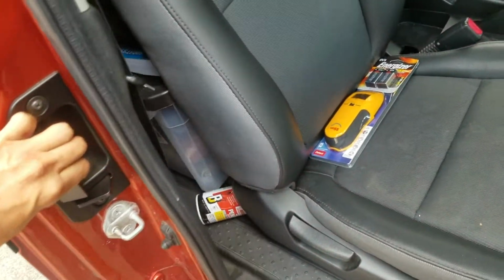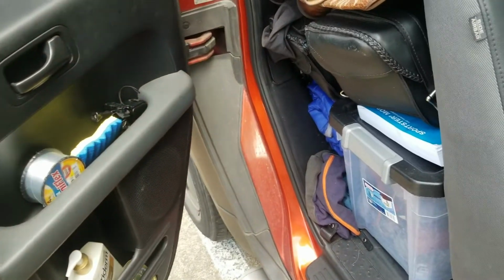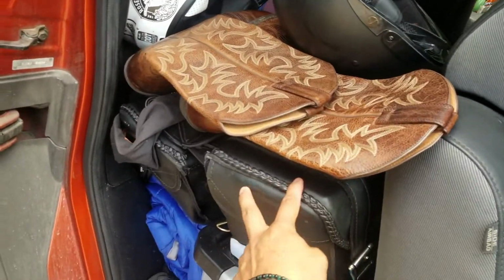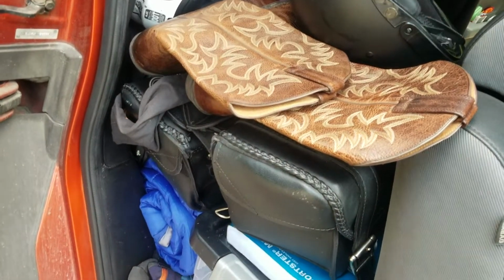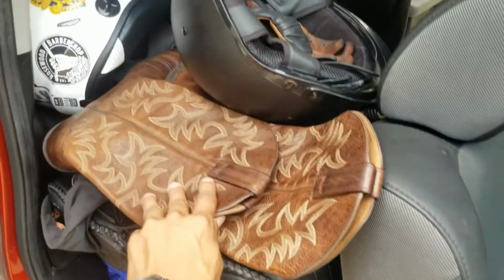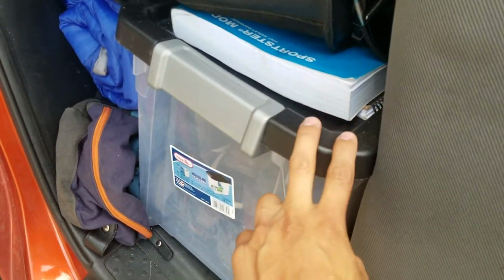If you open up this, I never open up this door. I never open it up because there's really nothing that I need on this side that I can't just get if I'm on that side of the vehicle. But anyways, there's some saddlebags here for my motorcycle that I've had off for a while. They're just taking up space. I want to put them back on, but I got to do something to them. Cowboy boots, because Texas, right? Maintenance book for the Harley that I ride.